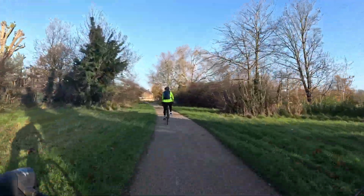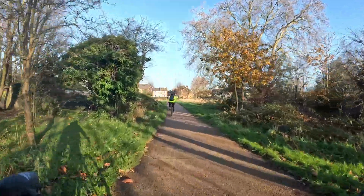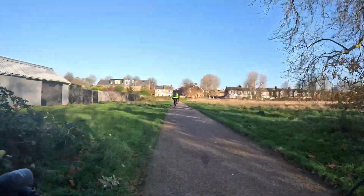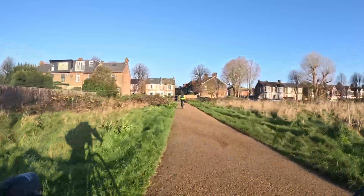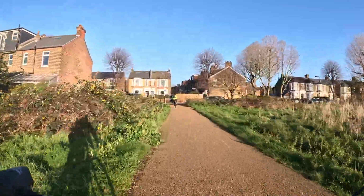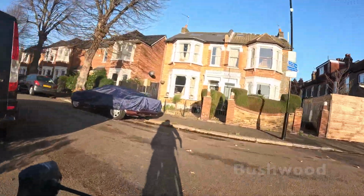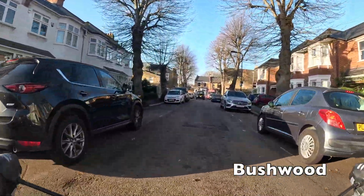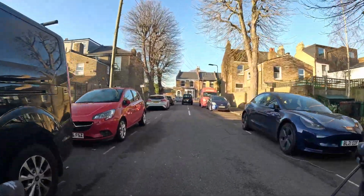There isn't a huge amount in the way of lighting through here, so if you're planning on taking this route regularly after dark, you might want to make sure that you have a decent set of lights. Fortunately, it is quite open and it's also relatively short. So in terms of off-street paths that you might encounter cycling around London, I think it's probably among one of the easier ones to navigate.